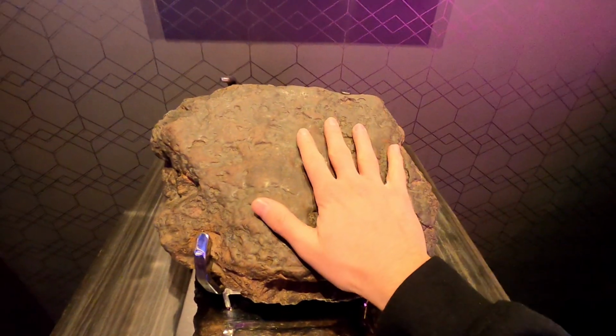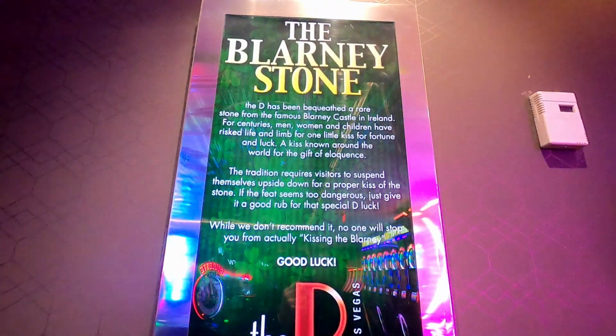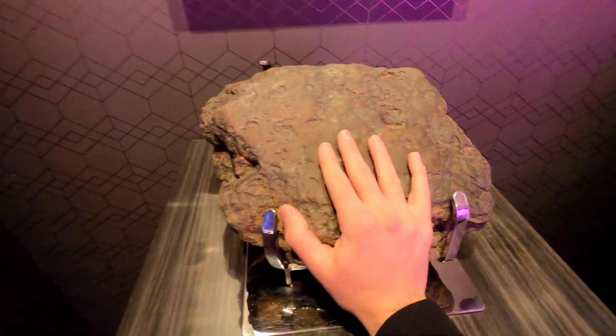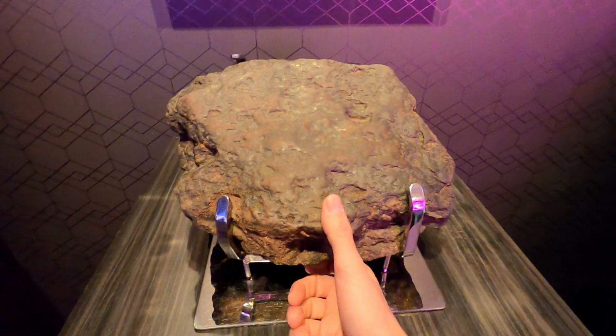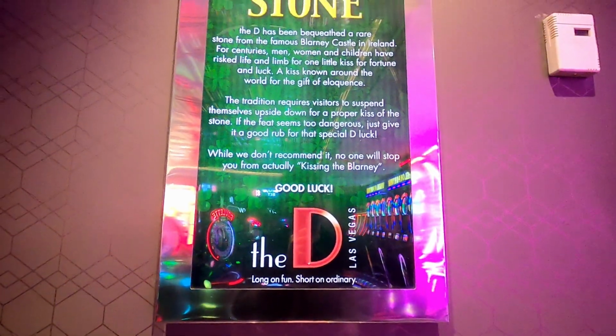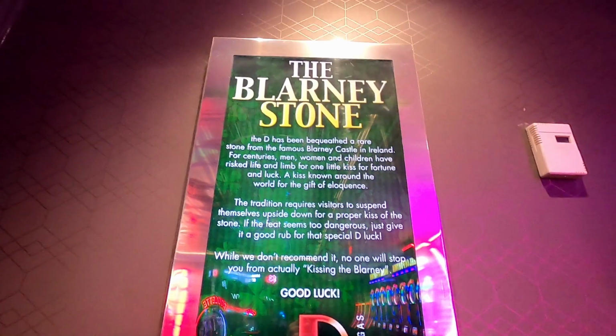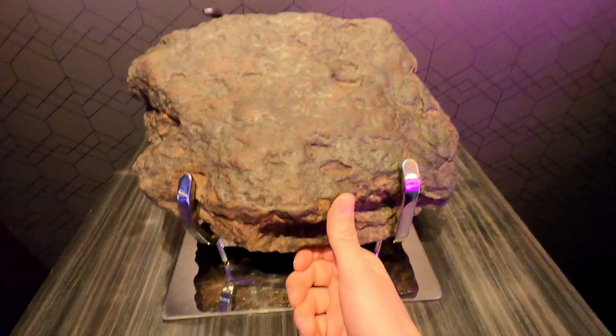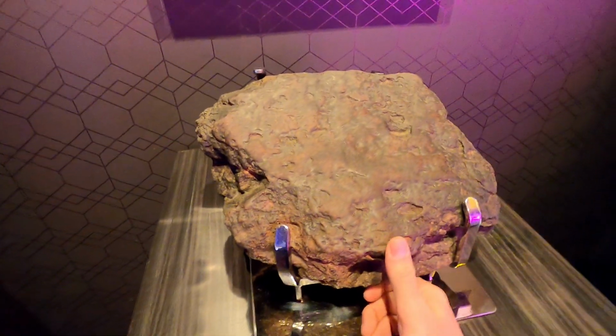And take a look here. We have found the piece of the Blarney Stone. The D has been bequeathed. You can see the information here about the Blarney Stone. Really, really cool to see this here. Just stopping to see all the little things, right? Little sites. And I feel like this one would be really cool, just to learn about, with my interest in the Blarney Stone, the Blarney Castle itself, and just the luck that goes with it. So I'm glad we're getting a chance to check this one out. And yeah, definitely excited for more sightseeing coming up.